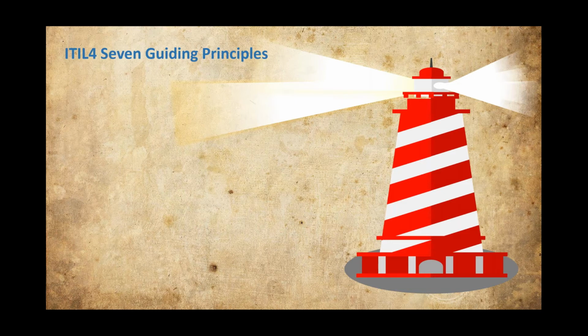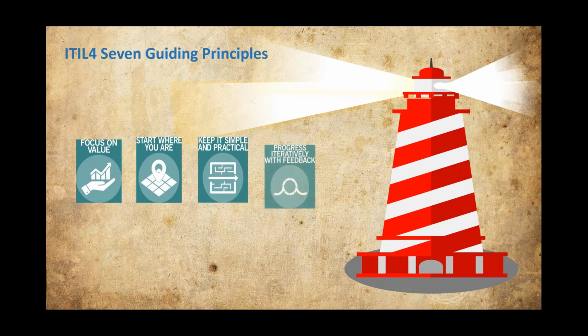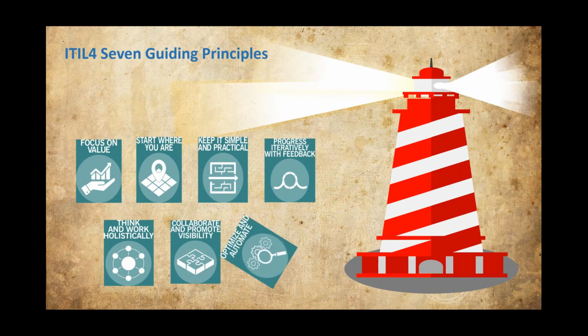So the ITIL 7 guiding principles that we're going to explore today are here. Focus on value. Let's take a walk through. Start where you are is another guiding principle. Keep it simple and practical. Progress iteratively with feedback. Think and work holistically. Collaborate and promote visibility. And spinning in there at the end is optimize and automate. So these are the 7 guiding principles that we're going to walk through.